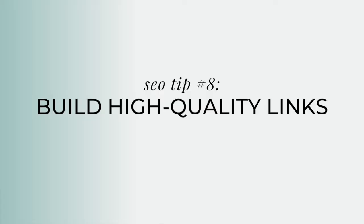My last tip, tip number 8, is to build high quality links. This final SEO tip requires a little bit more effort, but link building absolutely needs to be on your radar. Link building is getting other established, credible websites to link to yours. This backlink is one of many signals that Google uses to tell whether your hotel website is trustworthy or not. If you're working with a PR person or agency, make sure you're working with someone who understands SEO because these 2 functions have to work together.